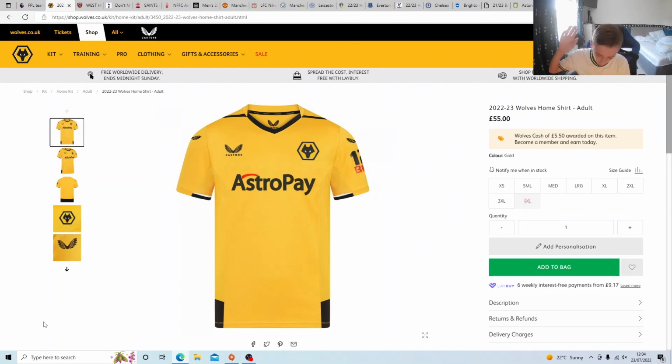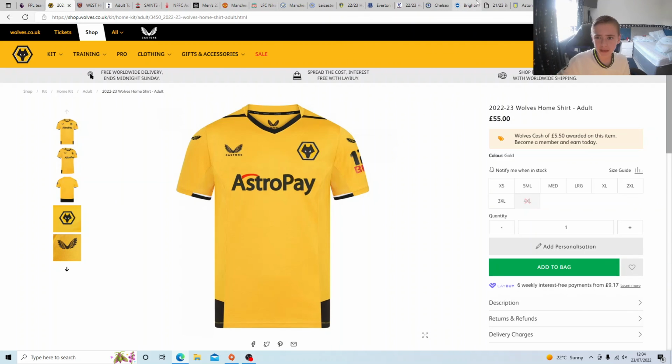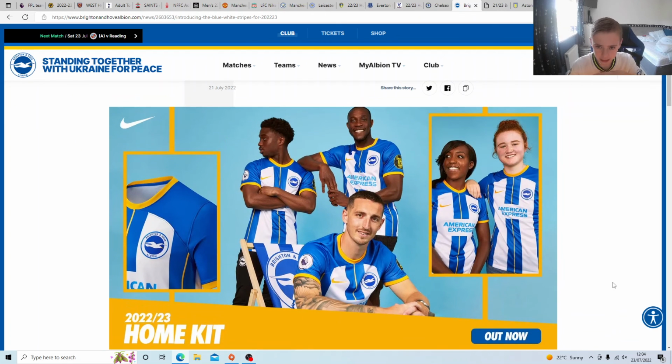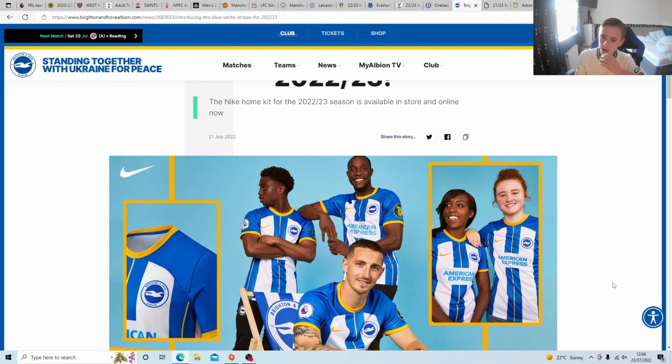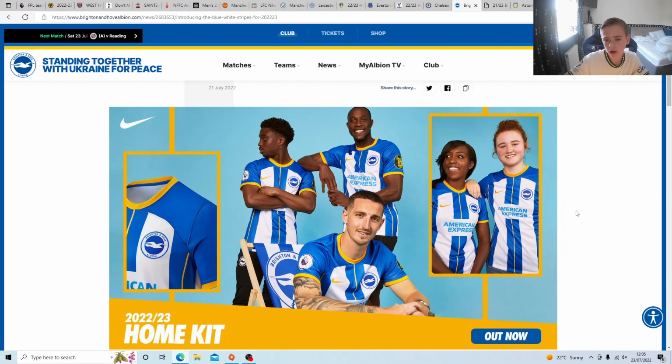And guys, your winner for the home kit, obviously, best home kit in the Premier League this season is Brighton. If I was a Brighton fan, I'd be buying this the second it came out, because this kit is an absolute beauty. If I was a Brighton fan, I'd wear this every day. I do not care. It's probably one of the best kits I've seen, and I love this shirt. Love this shirt, guys. Just hands down. Brighton make amazing kits every single season. They never, ever disappoint. They're always great with their kits, guys.